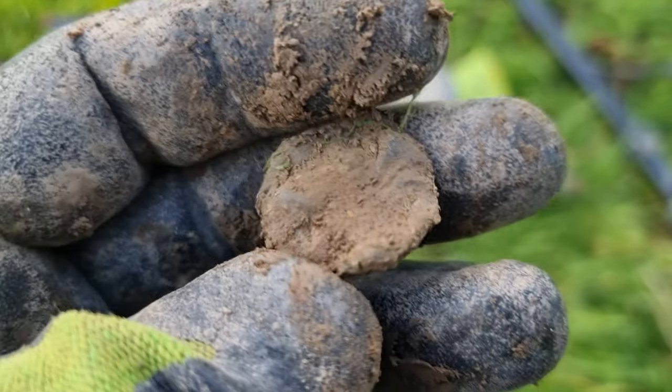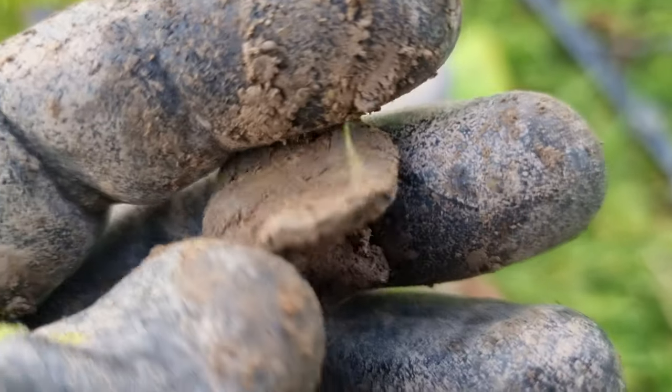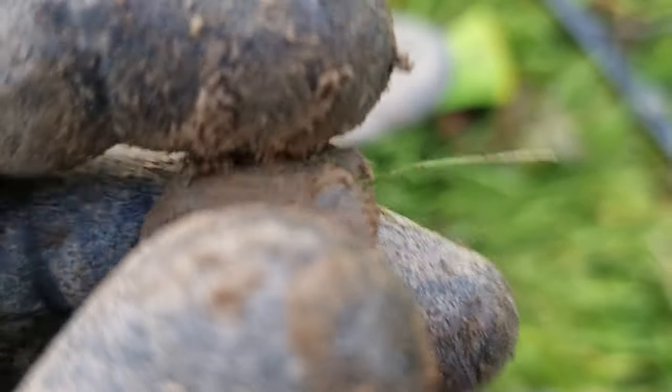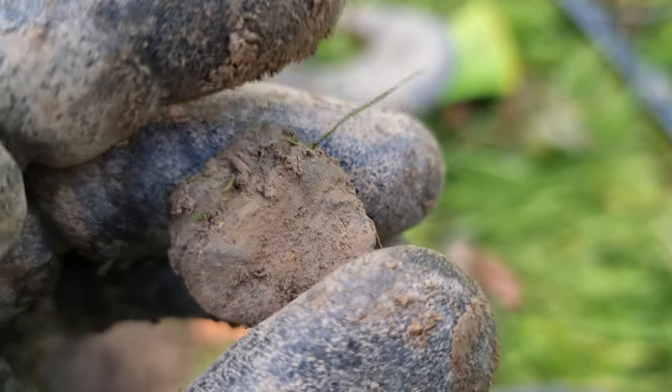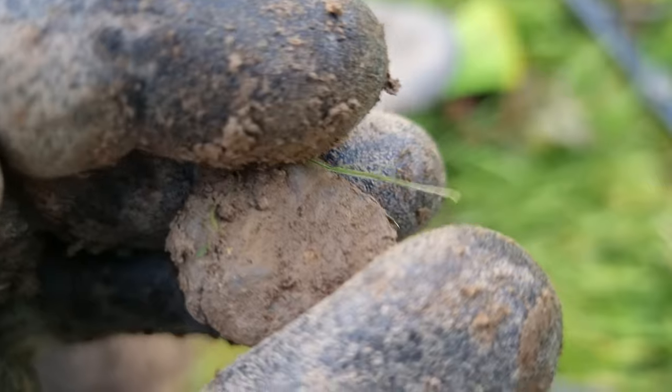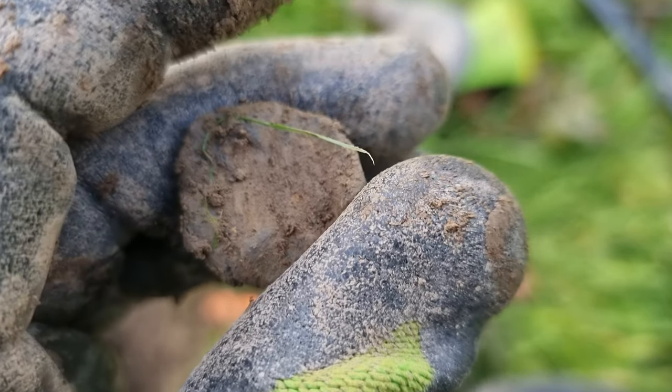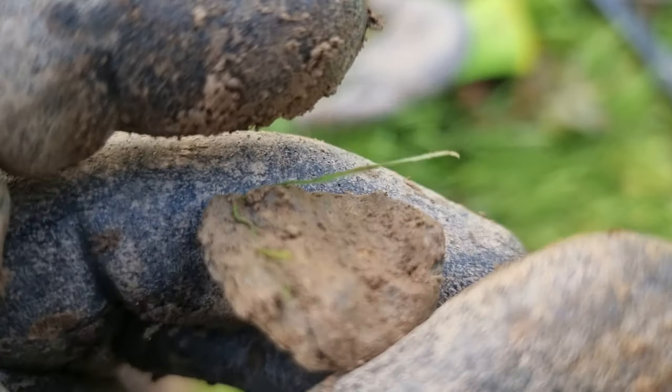I'm not sure what this is, but I have had one of these before, quite a while ago. I can't remember where it was when I found it. But I can't clean the mud off because it's more like clay and I haven't got my soft toothbrush with me and I haven't got water, but I'm pretty sure there'd be like a floral pattern on the top there.